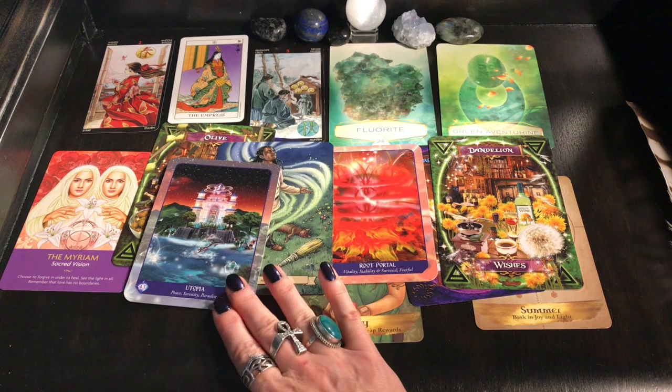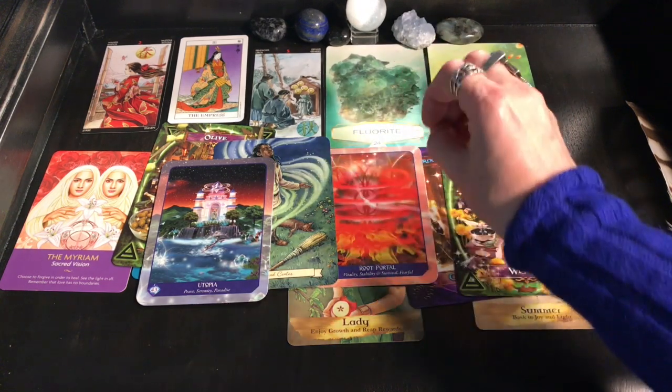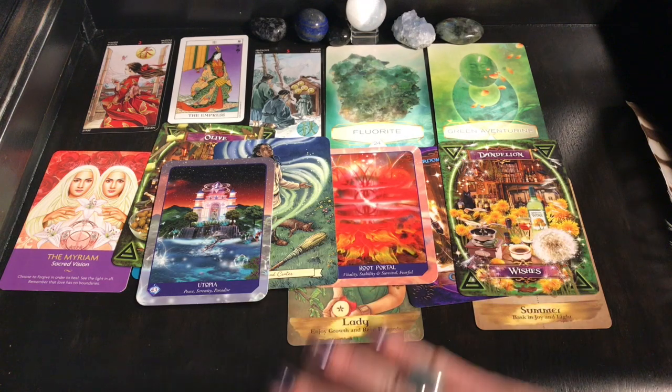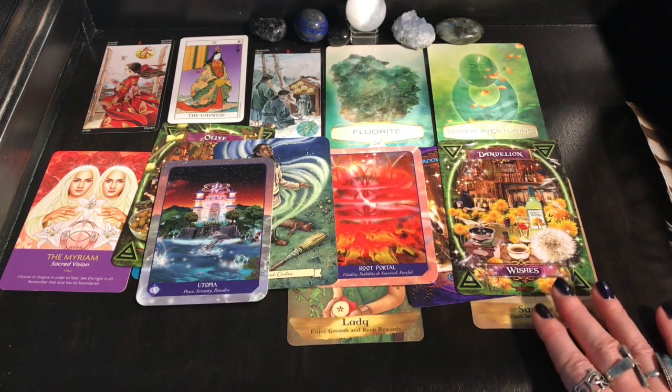So coral and azurite are two good stones as well to have in abundance, besides your fluorite and your green aventurine, which are the two main ones. But definitely, oh my gosh, you guys, this is a great pile. I love the messages here. I feel like once you release that lack mindset and the negative talk and just negative attitude, you have amazing stuff coming your way.